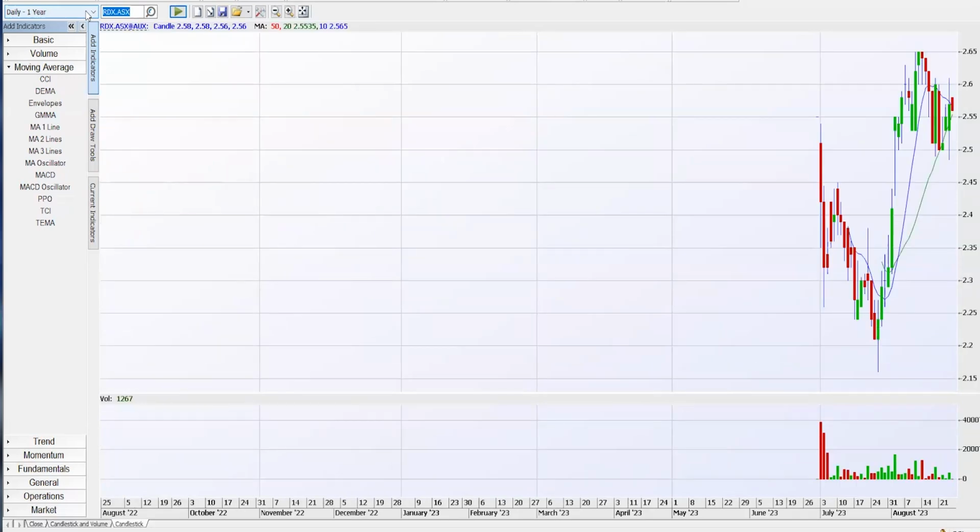Actually, that's an IPO there. It's a new company, chemical group there. So pretty interesting one, actually. Pretty early days there, but it is showing a bit of strength there for an IPO. What else did I see there?